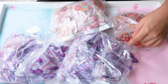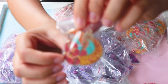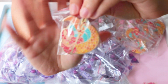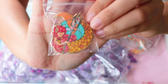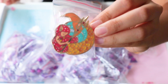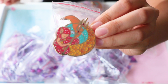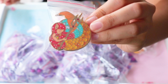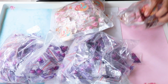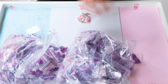And then this one, focus please. Alright, there you go. This one is my Lyra pin, and she turned out really pretty and really sparkly, and I really like it. I guess we're going to start with the bookish pins.